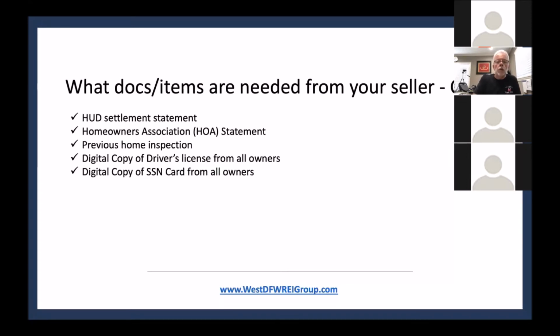Same thing with Social Security numbers. Got to have it. Got to have date of birth. Their ID must have date of birth in there somewhere. That's going to be a part of your access and logging in online to most mortgage companies these days. You're going to have that date of birth and typically the last four of the Social Security number.